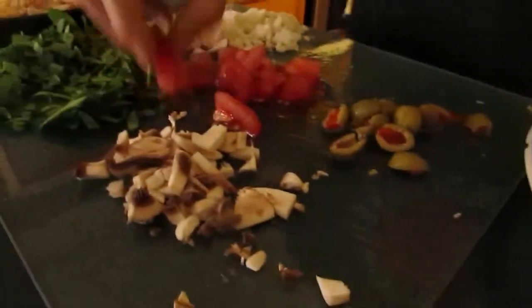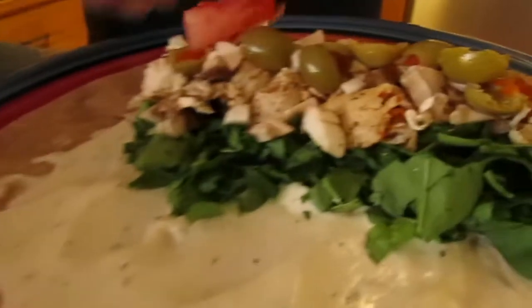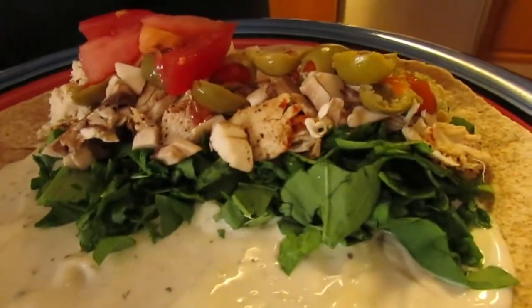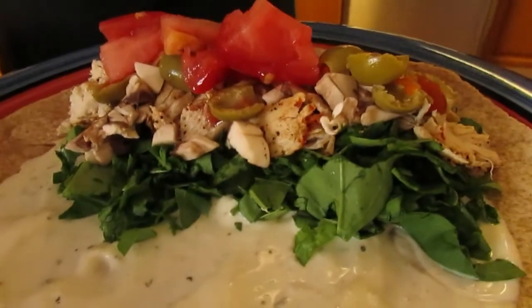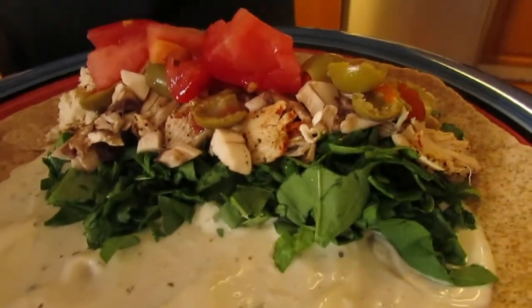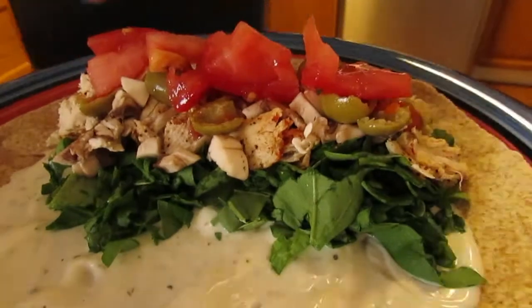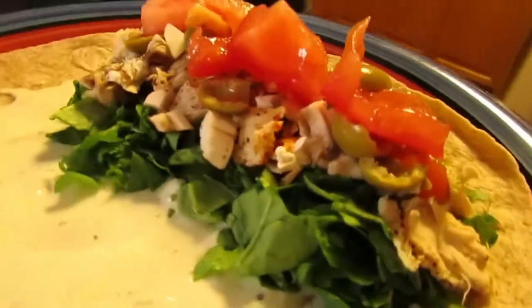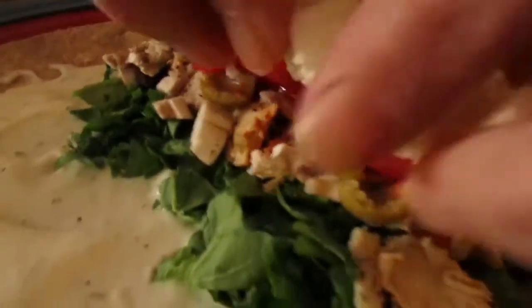What's next? I don't even know if I want tomatoes now. Yeah, they're really gushy tomatoes too, honey. You might not want any. Yeah, they've been sitting in the fridge. I don't like cold tomatoes. Nobody needs to put tomatoes. Do not put your tomatoes in the fridge. Well, mind you, they were cut.